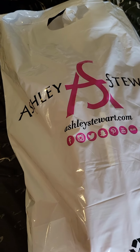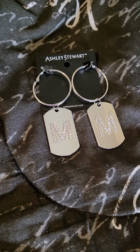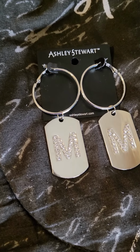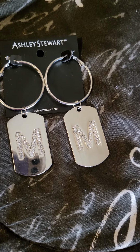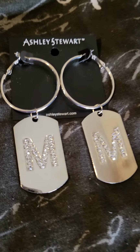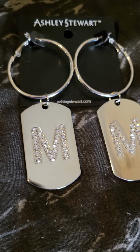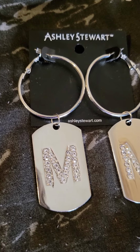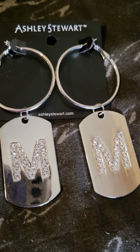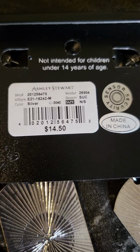Alrighty, let's take a look at what I have. I only have one pair of earrings from there, so let's talk about this. This is a pair of dog tag earrings with the letter M for my first name. And the M has bling there, and it's very high shine. I really like them. They're for pierced ears, and they're like a hoop design, so that's really cute. They're silver. And let's see how much these were.